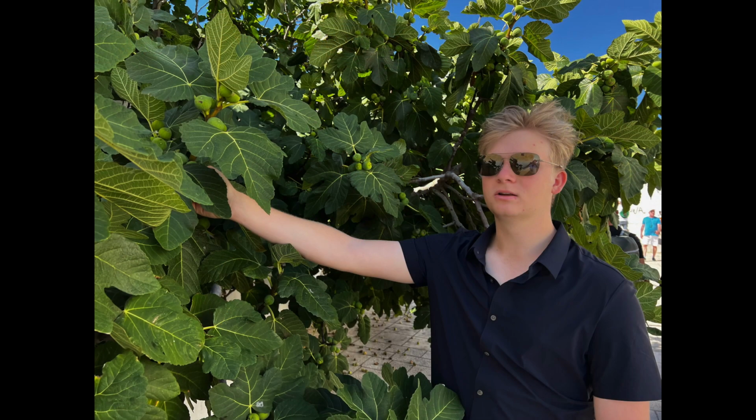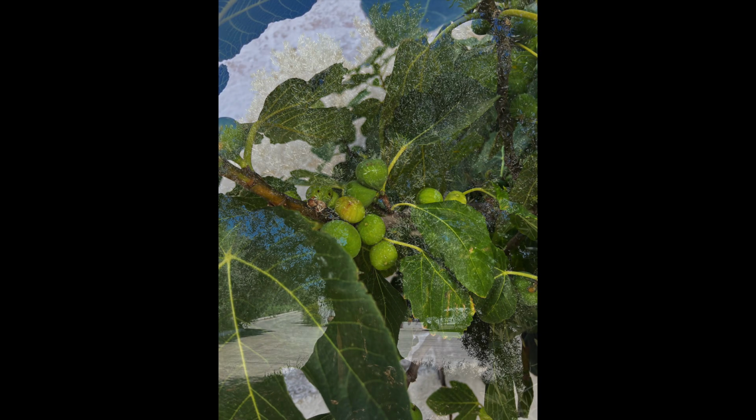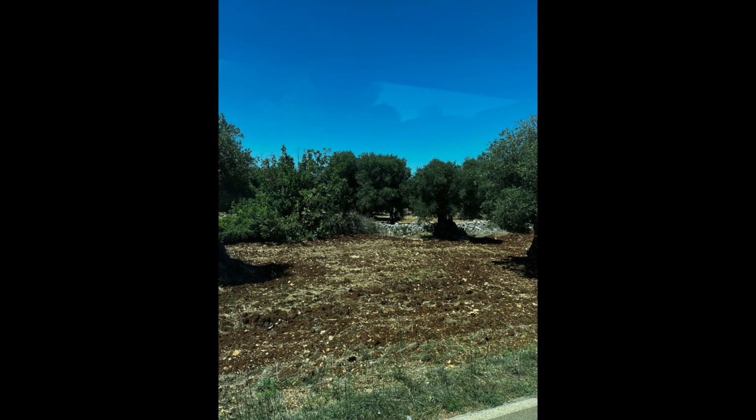So finally we have olives, and I'm just going to show you some pictures from when we were actually at olive farms. The flavor of the olive is mostly determined by how ripe it is and the brine that it's in, not necessarily by the way it's grown.